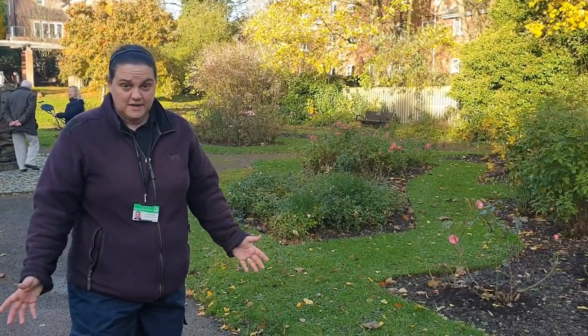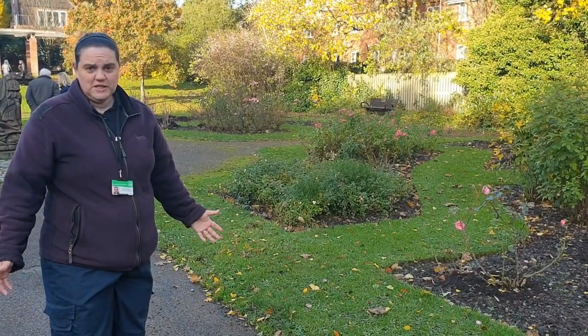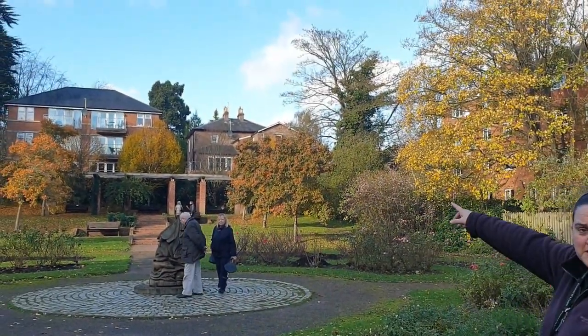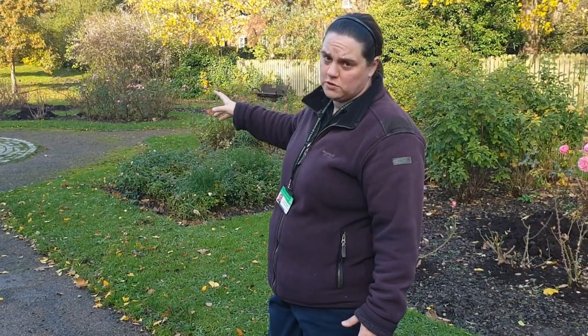So this is the Rose Garden in South Park. The land we stood on was bought by the council in 1933. The original land purchase included the area that the two buildings are based on now. They were actually sold by South Park for building. That's the only part of South Park that's ever been sold.